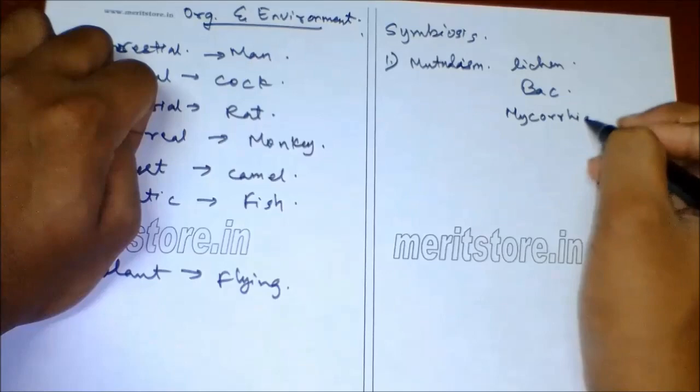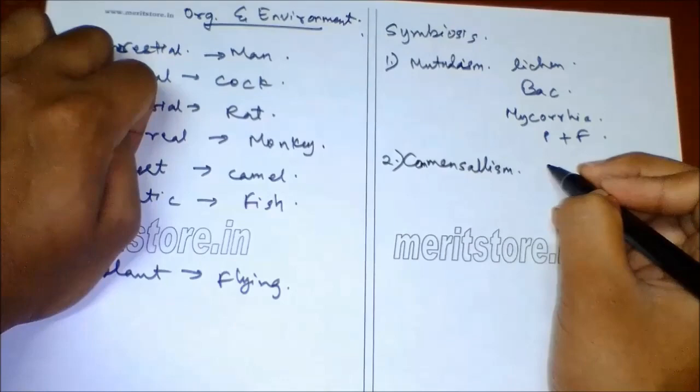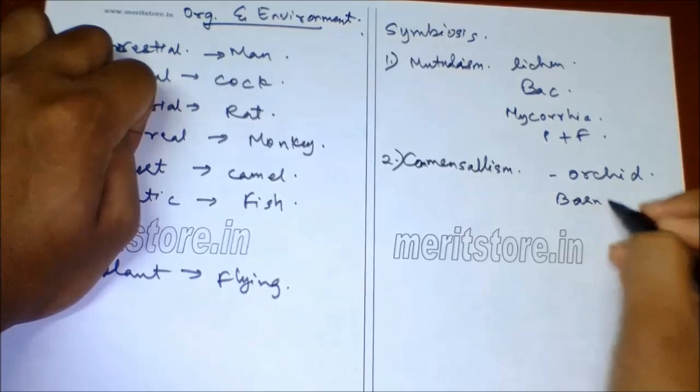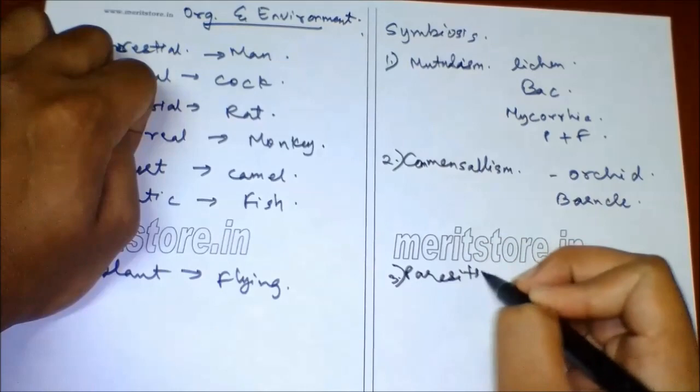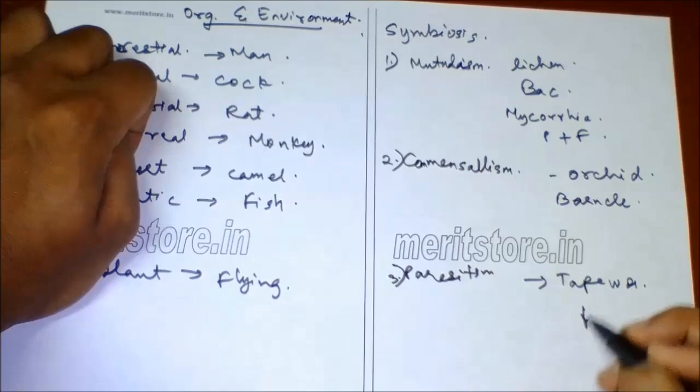The second one is commensalism. An example of commensalism is an orchid living on a tree or branches, or barnacles growing at the back of the whale. In commensalism, one organism benefits, and the other is neither benefited nor harmed. And the third one is parasitism, in which one organism is benefited and the other, known as the host, is harmed. This is seen in tapeworms, flukes, and protozoa, which live on human blood and human organs like the liver.